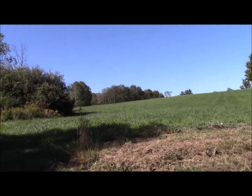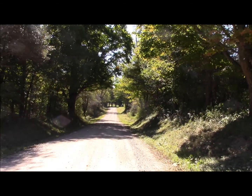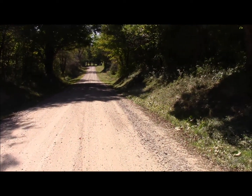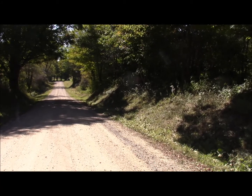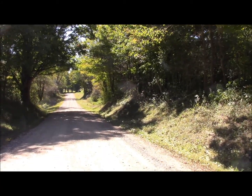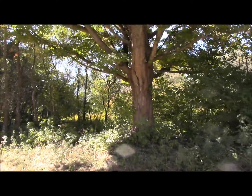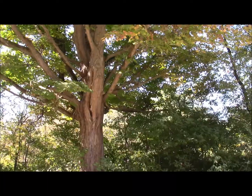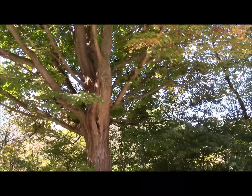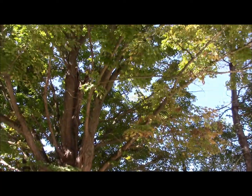Nice field, I love that field. Then we'll go down my road here. I walk this every day or so. Here's a tree on the right. I call it Little Granddad or the Little Great Tree or something.